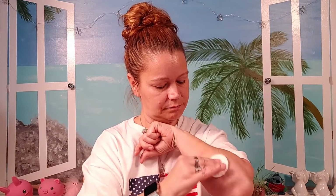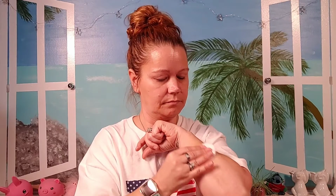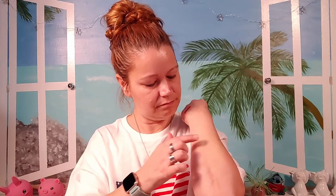Let's do a couple of colors. Peach Fizz. Oh, it's so buttery. I have a crappy spot for the swatch. I don't know where my makeup eraser is right now. Probably in the wash. Okay. So buttery. Look at that. That's gorgeous.